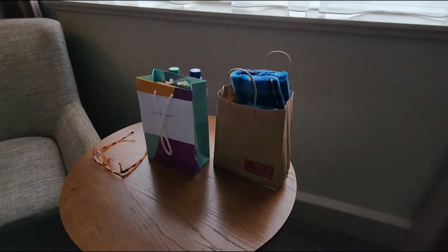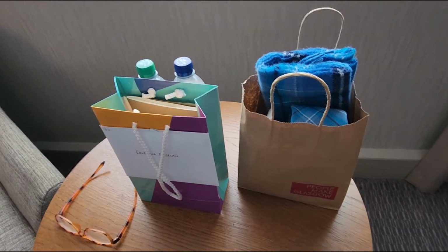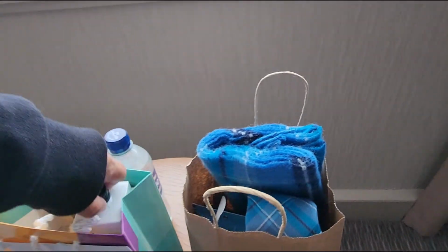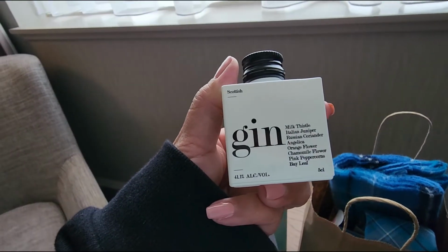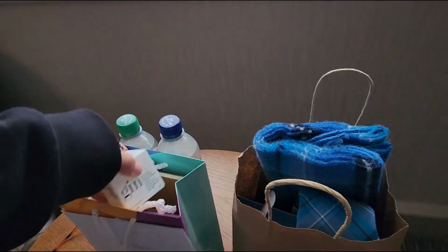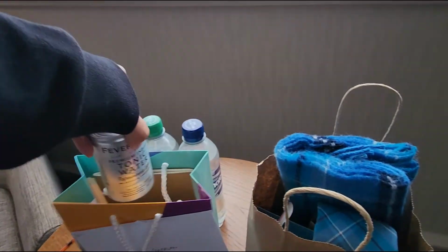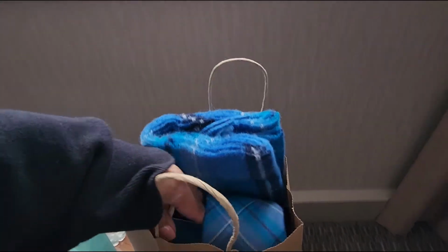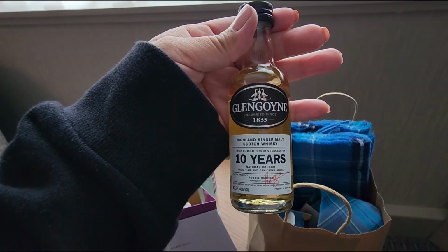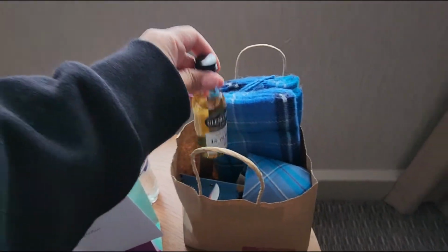I have some goodies here from some friends in Glasgow. One of them I want to point out to you because I'm really curious about this. I really want to try this. It looks very interesting. So there is some tonic water just in case I want to give it a shot. We'll see. And then I know in here, I'm planning to go visit this distillery during my stay, so I'm looking forward to that too. Later.